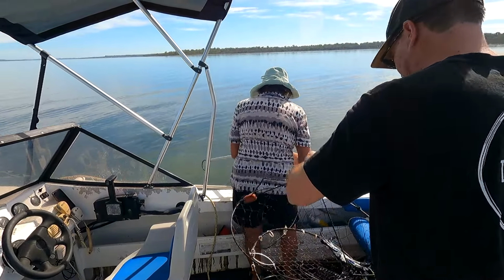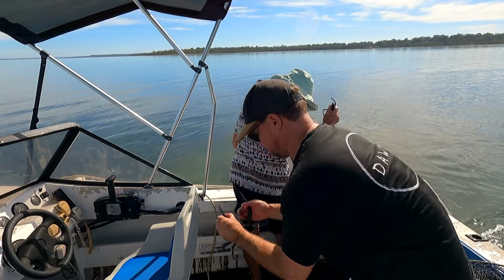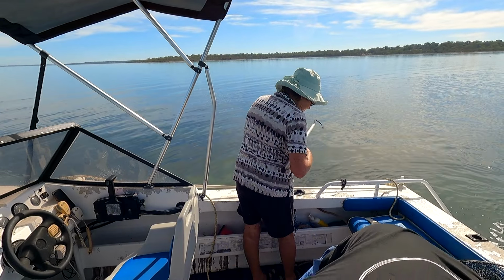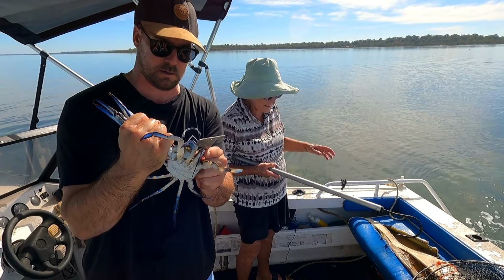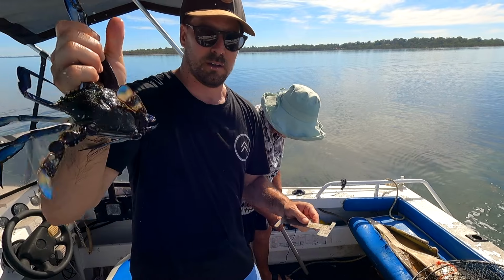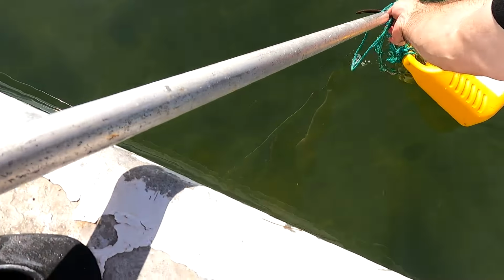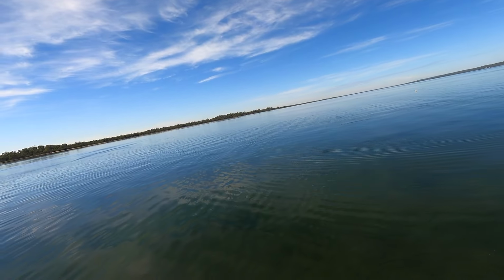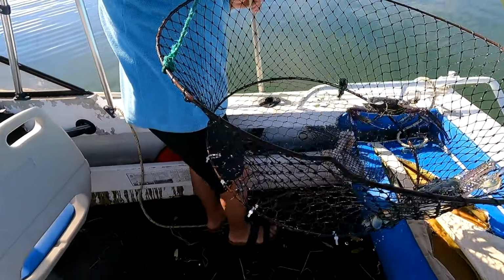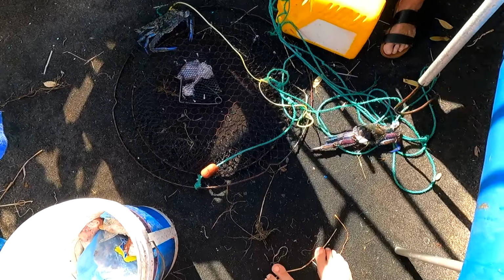Got him. Size looks a bit better than those last couple. Check that one on the old measure. Yes, that one's in. Oh, it is? Yeah, good. There's a keeper. Oh, there's one sitting on the edge of it again. Got him. There's two in there. Oh, the other ones will be a tiny bit too small. That one looks alright though.